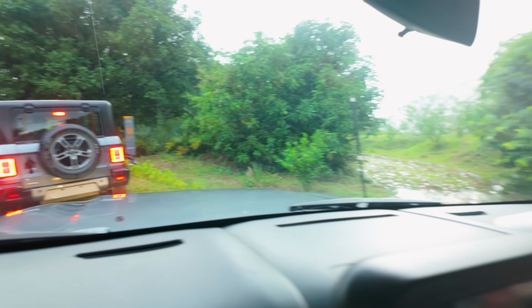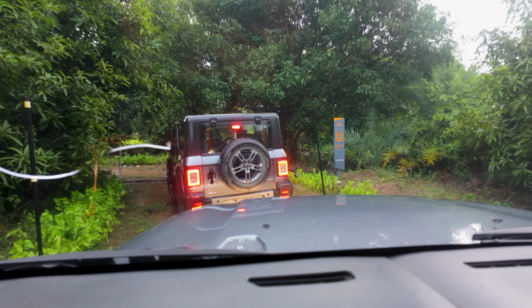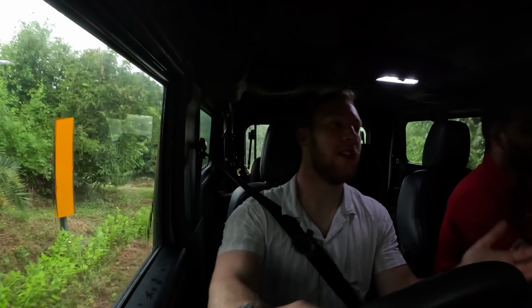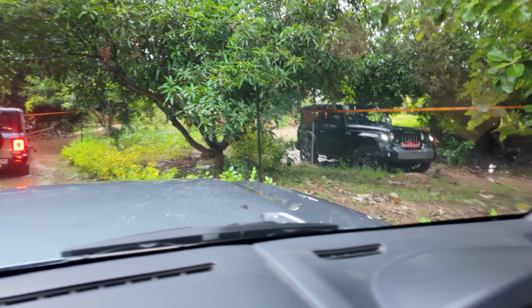I'm sure you guys saw the footage before, but it was bucketing down about 2 minutes ago. Now it seems to have slowed down a little bit, but you can see the trail is a lot muddier than it was before. From here, you just try... Just clutch only? Just leave the clutch, accelerator and brake. Just let it go. So don't clutch, just accelerator and brake. Yeah. So I'm actually not even accelerating right now. I'm literally just feathering the clutch to allow the engine to roll the car forward slightly.